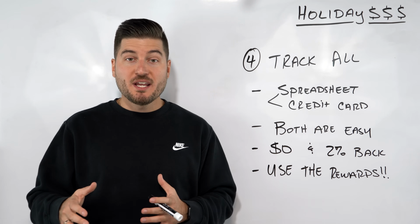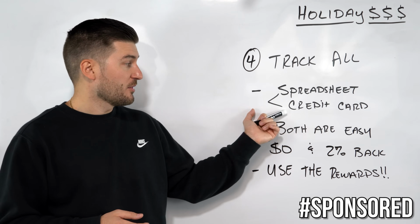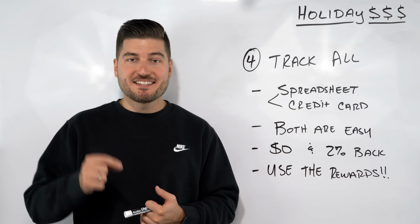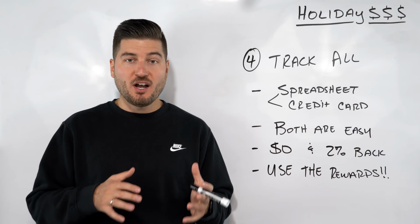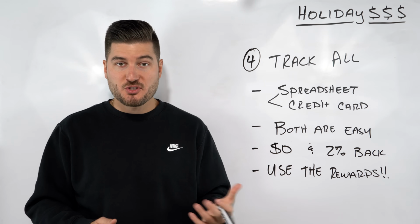The other way is to use a credit card, which I personally do with the SoFi credit card for multiple reasons. One of the reasons I specifically use the SoFi credit card is that everything is tracked and easily displayed within their app in one convenient place. This shows me exactly how much money I've spent on all of the items on my holiday expenses and recipients, which we talked about in the first 3 steps.